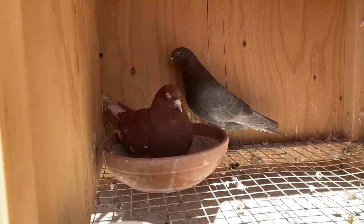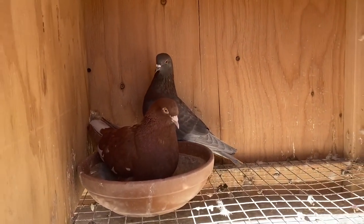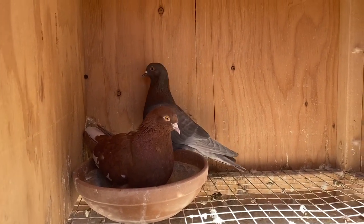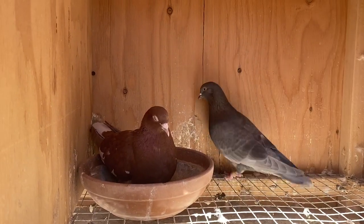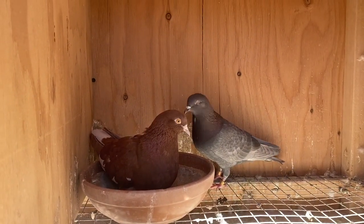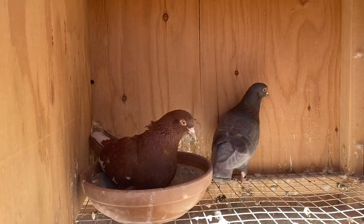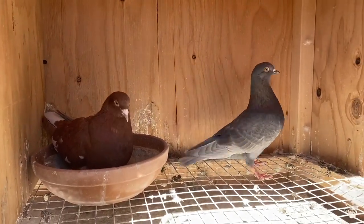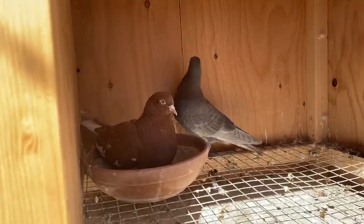So this mating, I actually switched her. She was originally on a red cockbird, but both of the birds got off the eggs when we had that cold spell. It was probably in the 20s for like 4 to 5 days straight, so it was just too cold for the birds, and they got off their eggs. So when that happened, I just switched this mating. Kind of want to try this out, see how they do.